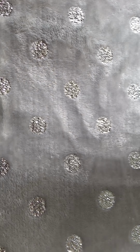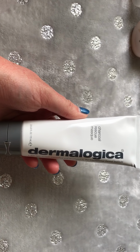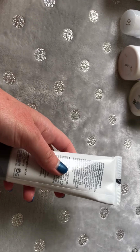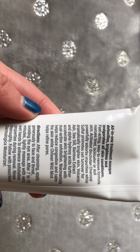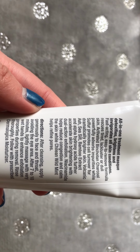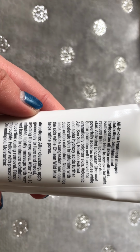Okay, then I guess I'll talk about the mask next, and then I'll do the spot treatment. This is the Dermalogica Charcoal Rescue Mask. I love charcoal masks from pretty much any brand. Charcoal is great for your skin, if you didn't know. I'll read the description to you, and then I'll tell you a little bit about charcoal, if you don't know how it helps your skin.